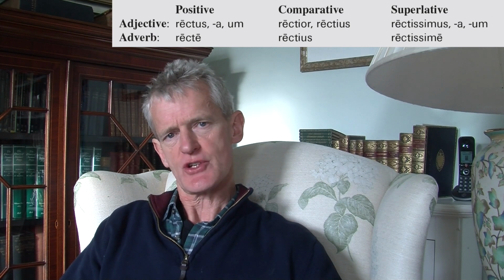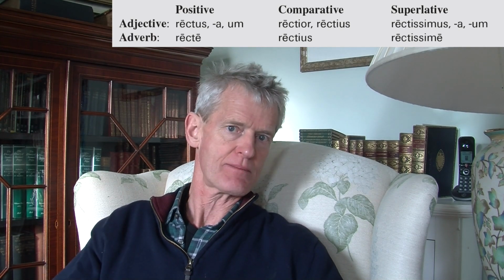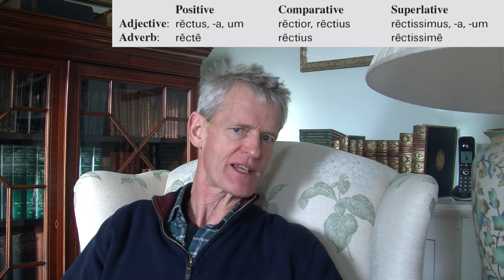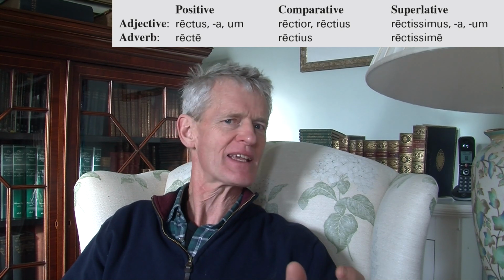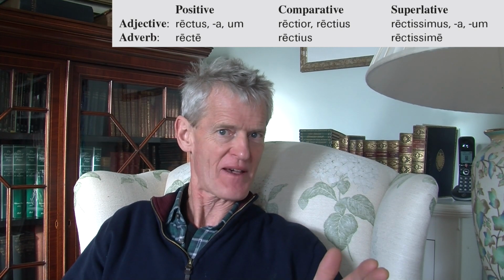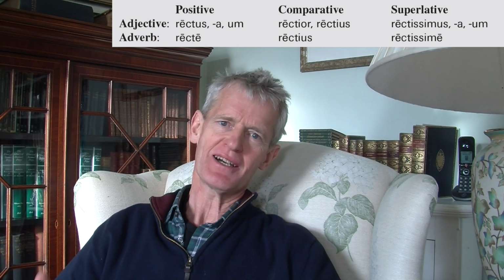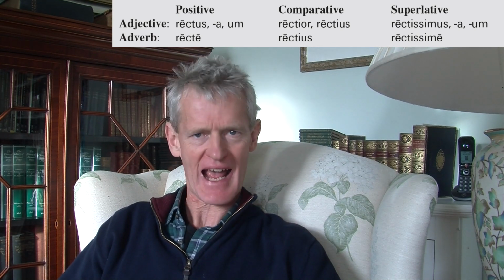Okay, so if we just have a go at that, if we take the adjective rectus, meaning right, rectus in the comparative goes rectior, and then in the superlative it would have gone rectissimus. So rectior is the comparative adjective from rectus. Now if you push that into the neuter form, rectior becomes rectius. If you remember how melior works, melior in the masculine and feminine, but melius in the neuter. So you're taking the neuter singular of the comparative adjective, and that then becomes the comparative adverb.